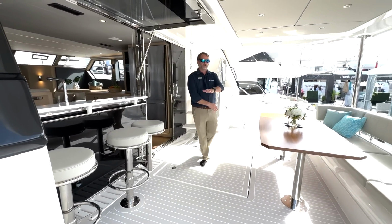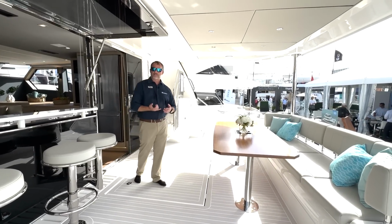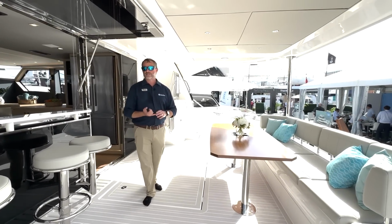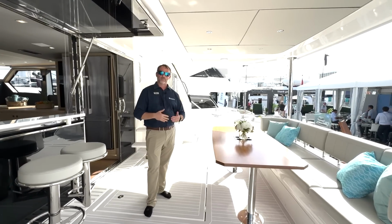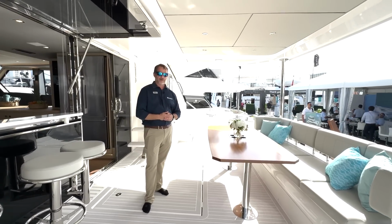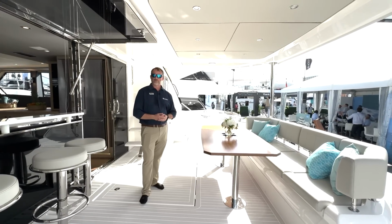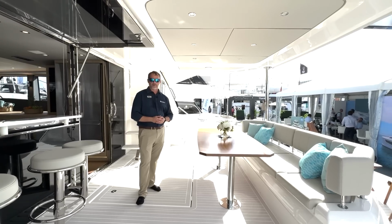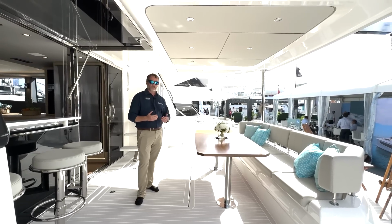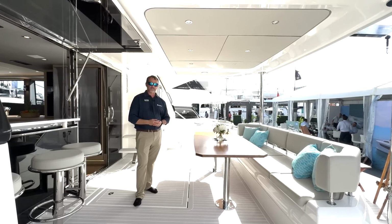On both the port and starboard sponsons, we've got access into our engine rooms. Our base engine package on the 50 is the D6 Volvo 380. You can go up to the 480 from there, and then we also offer the 550 Yanmars. Chris mentioned that this boat is foil capable, so it is forthcoming. All the production boats, all the 50s coming off the line, are made to accept the foil. When you do go with the foil, you have to choose the Yanmar 550s.